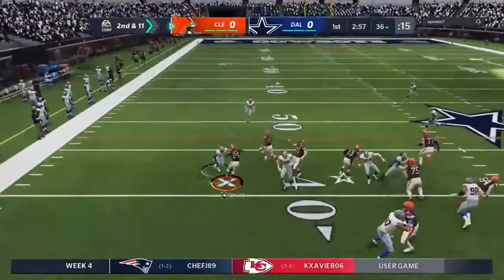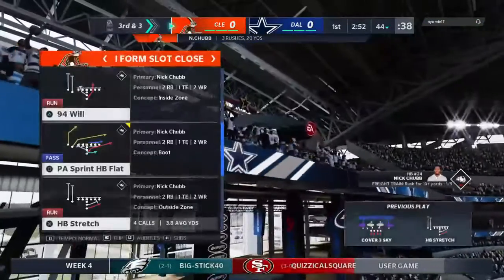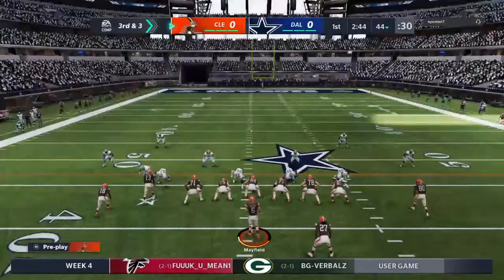Mayfield hands it off to Chubb. And he'll be brought down just shy of the 45. To Nick Chubb. On a 2nd and long, it's really nice to see an offense that has enough confidence to run the football in that situation.